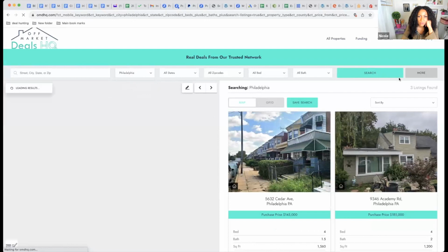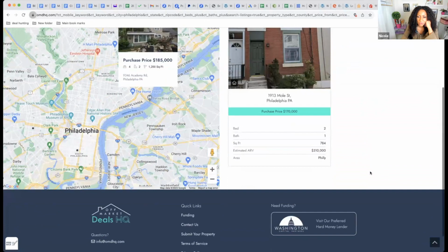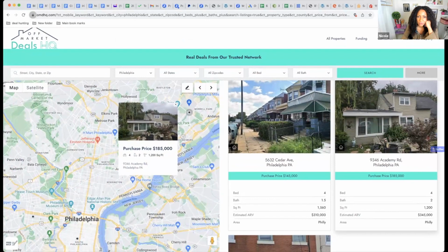See what they have. We can really look at some of these numbers. These are expensive, but whatever. They play too much. I don't want to even look at this deal. 185. Let's see what the ARV is.